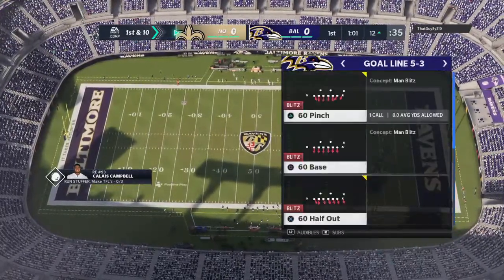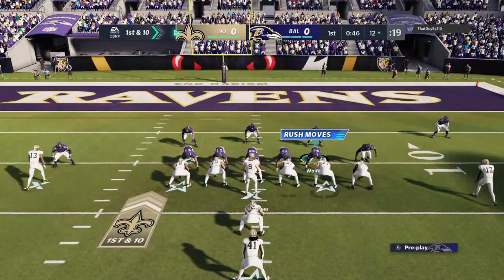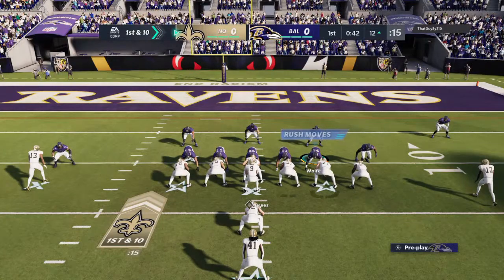Hand it to someone with vision and good footwork, and add a little bit of power, and you find a way to pick up first downs. From down at the 12, it's 1st and 10.